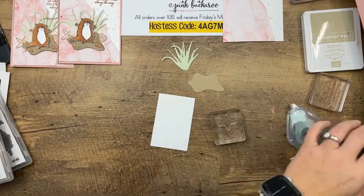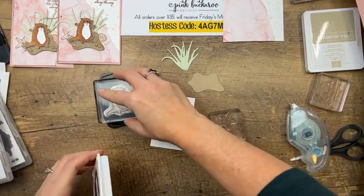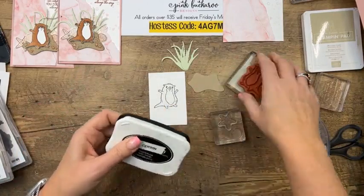So we're gonna stamp our guy, our cute otter. Did I see Donna here? Donna, it's a lot of fussy cutting today. I know, Donna, she's not a fan of the fussy cutting.